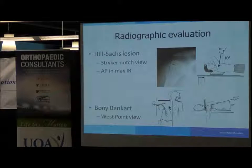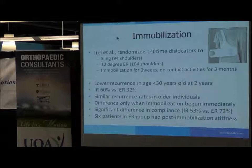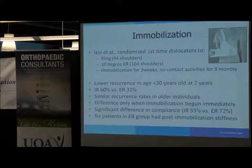And these are kind of historic, because in these days everyone's going to get an MRI or an MRI arthrogram. Then it's going to tell you a lot of that stuff anyway, but it's still good things to know. So you have this first-time dislocator, and for a long time there was a question about, you put them in a sling, how long do you sling them?